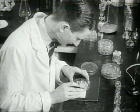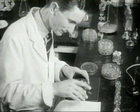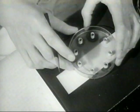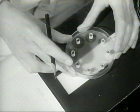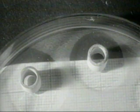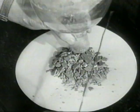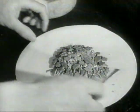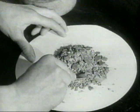A member of the team, Dr. Heatley, also a biochemist, had developed a method by which the strength of the penicillin solutions could be tested quickly and accurately. This was a great help. And by means of this method, and the chemical experience gained, they were finally able to obtain penicillin in powder form, still very impure, but already a powerful germ killer.